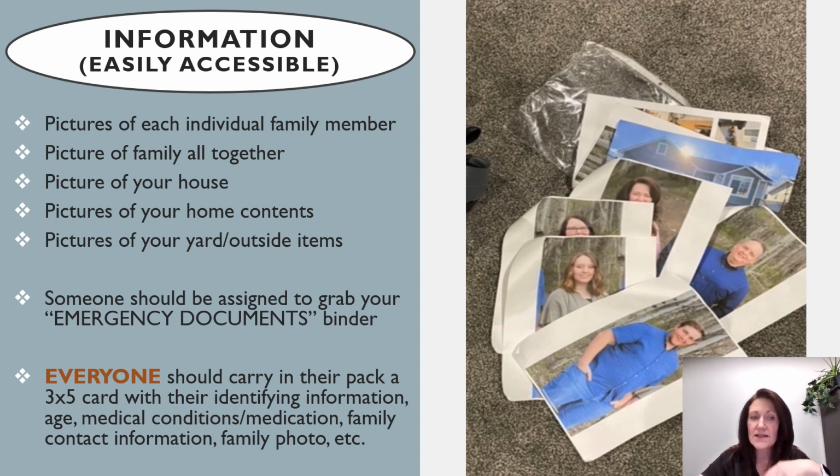home contents. Now that is also in your emergency binder, but I also like to have just minimized pictures of the contents because it'll jog your memory and you'll remember, oh, this was in that room, that kind of thing. And then a picture of what's outside. Let's say we have a tornado. What was outside? Did you have anything that you want to claim on insurance?